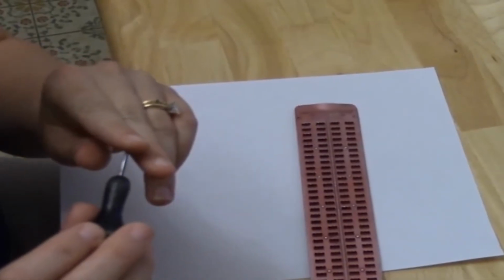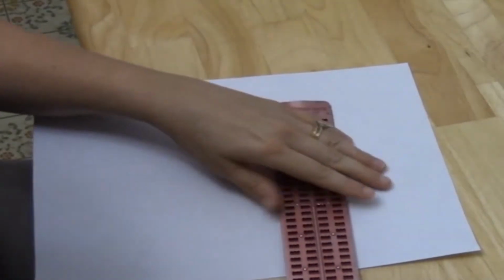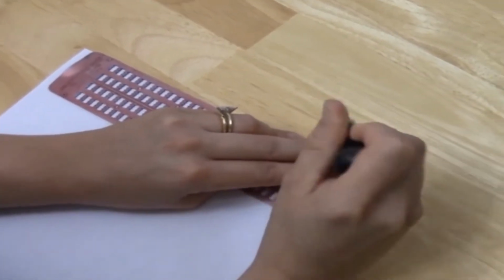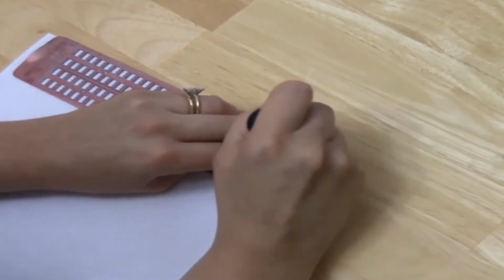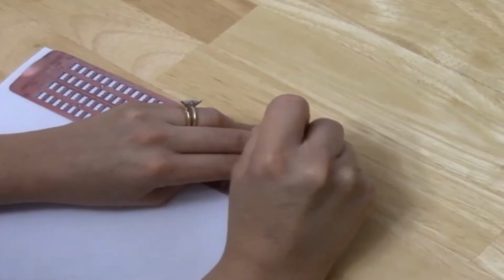Now we will see about the slate. A slate is made of two plastic or metal parts hinged together so that a piece of paper can be put between them. The top part of the slate has rows of window-like openings. Each window is the same size as a Braille cell.